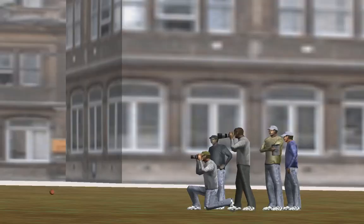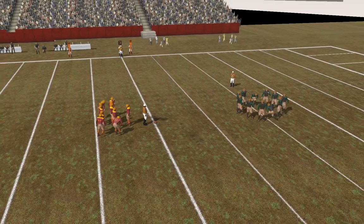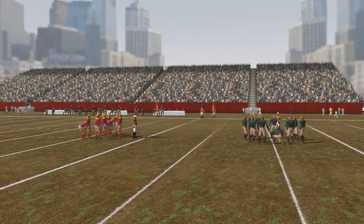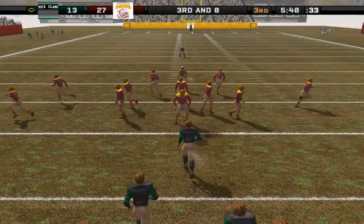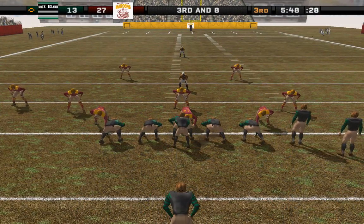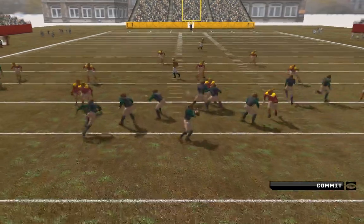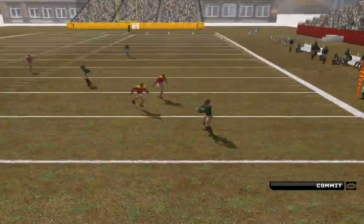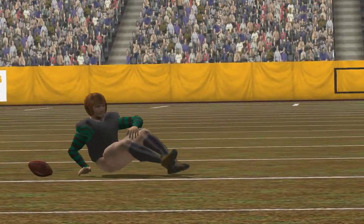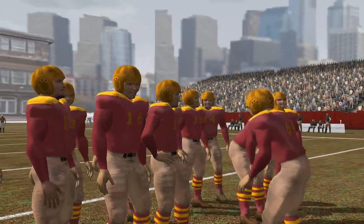Throwing on the run. He didn't want to risk an interception and decides to throw it away. Ball on the 30-yard line. It's a blitz. Pressure coming. Gets the pass off. He hits his receiver. Number 64 comes up to make the play at the 34. Number 89 doesn't get enough to convert, and that brings up fourth down.